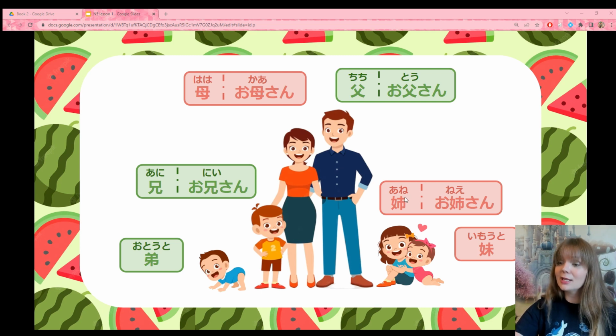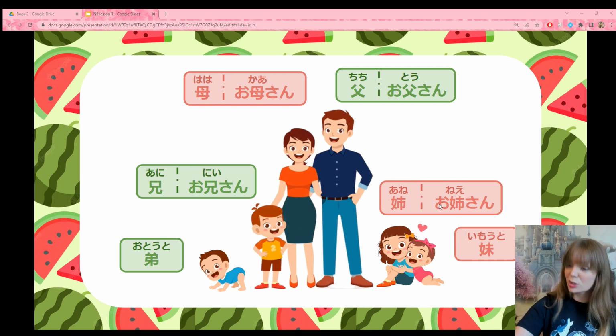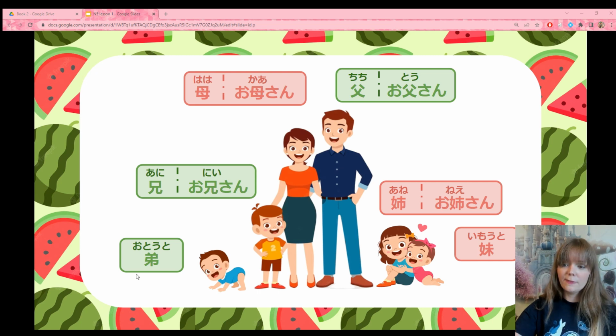So ane is going to be your older sister. And then おねえさん is your respectful version of that. Then you have your younger brother. We just have one word for that. The younger brother is おとうと. Then the younger sister, いもうと.